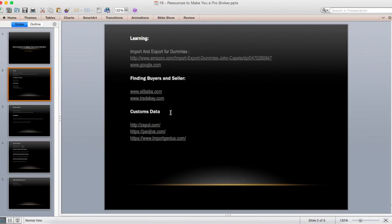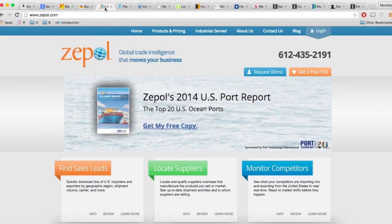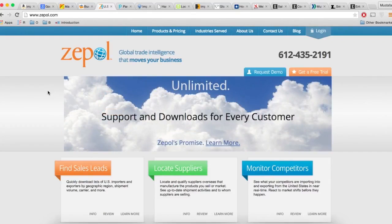Next, to view customs data such as who's importing, who's exporting, what quantities, what products they're importing and exporting, we have Datamyne, Panjiva, and Import Genius. Now all of these do the exact same thing and have access to the exact same customs information. Personally, I prefer Datamyne. I've tried a few of them, Panjiva and Import Genius, and I was happiest with Datamyne. However, Datamyne is the most expensive by far.